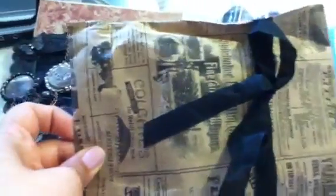Okay. And then the other one came like this. In a baggie. I'm sorry, it's so close up, but this is the only way I can film, is with my little iPod. So let me put it back down. Got my phone holding it up.